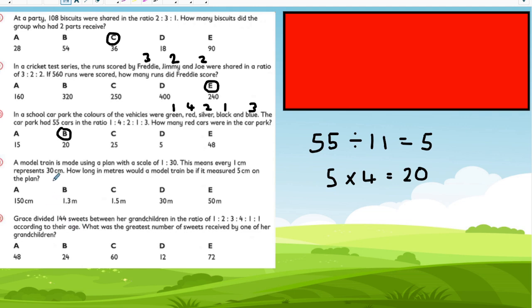Number 11. A model train is made using a plan with a scale of 1 to 30. This means every 1 centimetre represents 30 centimetres. How long in metres would a model train be if it measured 5 centimetres on the plan? So one of the things to realise is that some questions will focus on a certain unit and then the answer will be given in another. So we're focusing initially in with centimetres, the answer is going to need to be in metres.